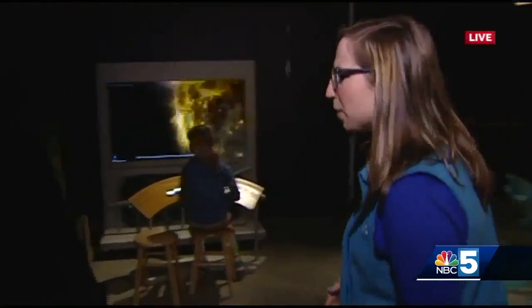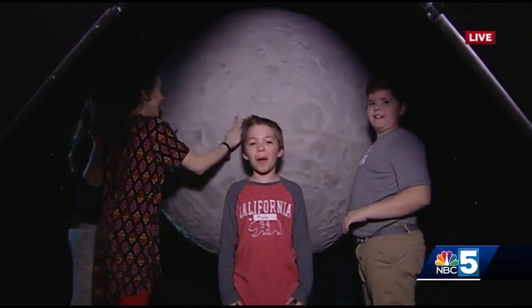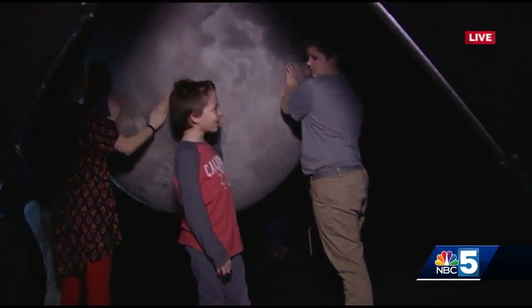And speaking of the moon, let me show you something. What's up? So we've got my friend Miles in here from St. Albans Town School. Hey, look at this. And hey, they've got the moon. Holy cow, they're touching the moon. Yes, so that's a replica of the moon. All of the features of it are accurate. So if you've ever wondered what the dark side of the moon looks like, you can find out.